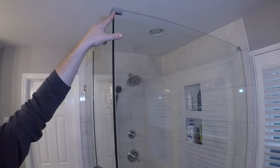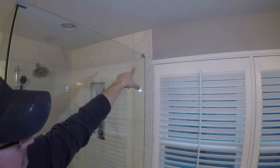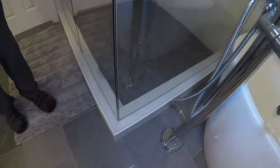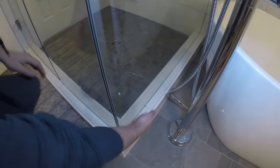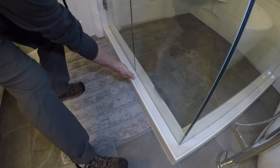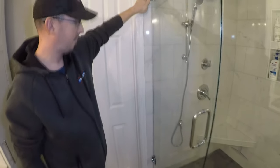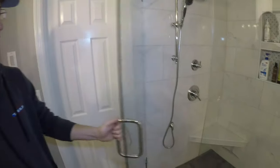So here we have the one clip that is ultimately necessary for this installation. And then we have the other one in the corner. And as you can see down here, our curbs are generally clip free all around the curb, and the clips are only to hold the door there and there.